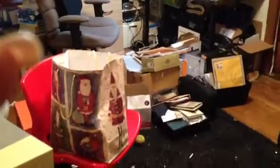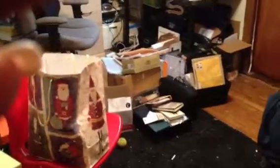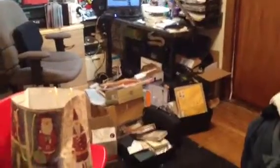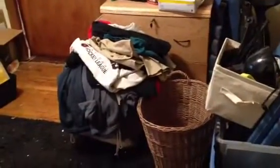So I'm standing in the doorway to my old office, and the first thing you'll notice is we have light. That's great. And the other thing you'll notice, I'll take you over this way, these are all empty bins. Thank goodness. My golf clubs are in the corner. This is old clothes. We're down to 1 bin.